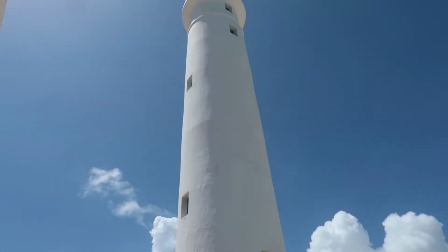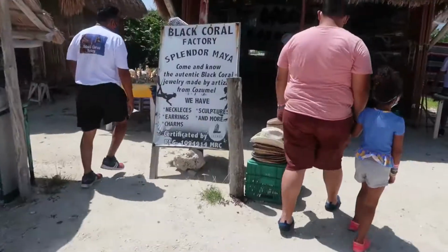So this is the lighthouse. And I thought about it, and no, we're not gonna take all of the steps. It's okay, I can see it from out here. I'm fine. This is the little shops that they have here. Let's see if we can find something that we wanna take with us.